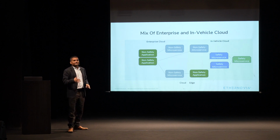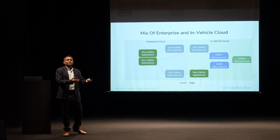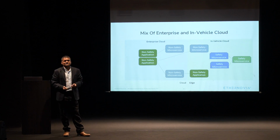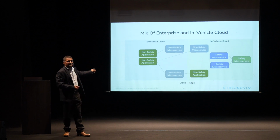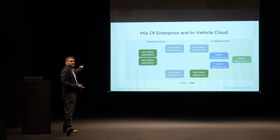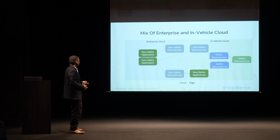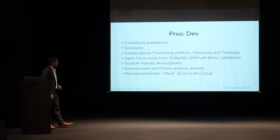And you can go even further saying that ECUs can now be moved into the cloud. Sounds funny, but you can take your software pieces and run them outside with restrictions that we talked about and use all the compute horsepower that is available outside. Let's look at the pros and cons.